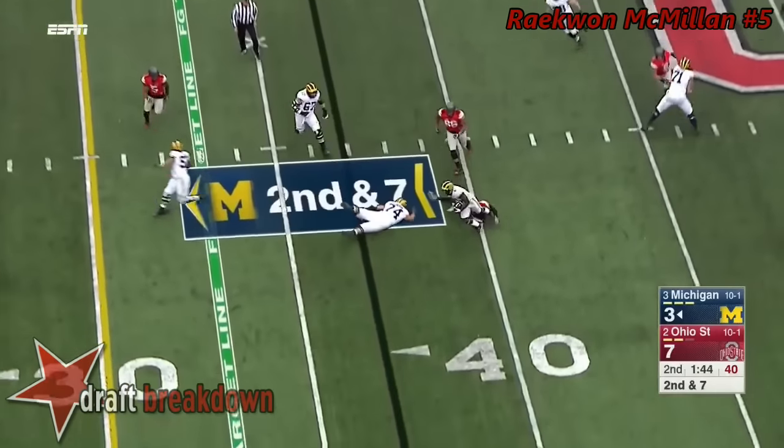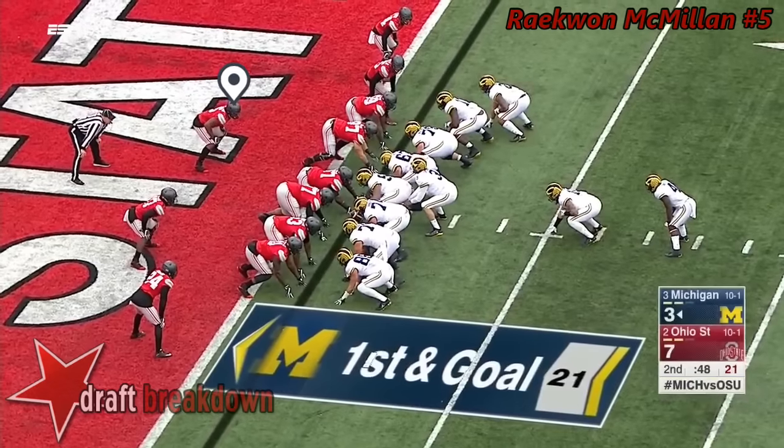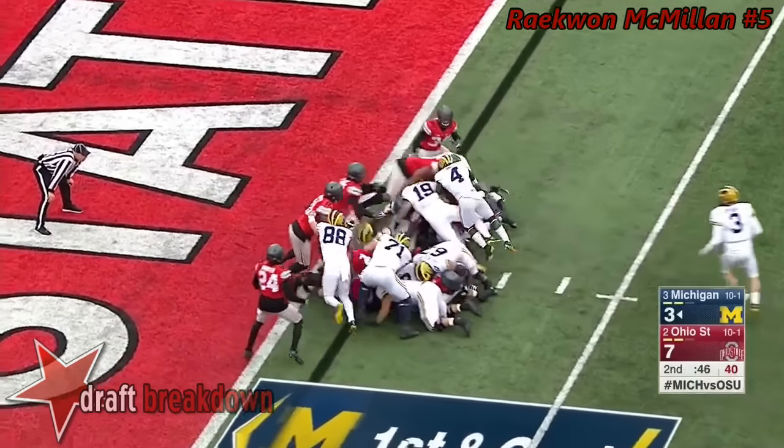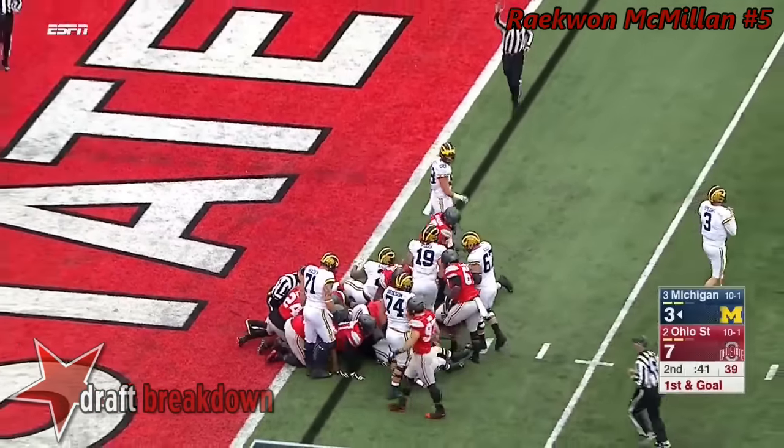Speight retreats it to screen. And Smith makes the first man miss. He moves it a yard closer. First and goal. Smith stacked up, and the Ohio native spun down for no gain.